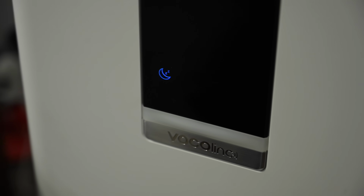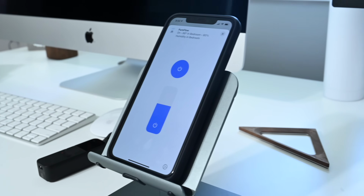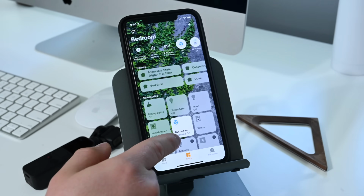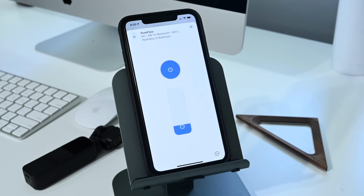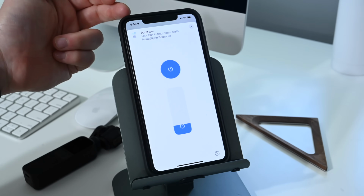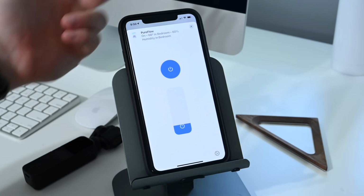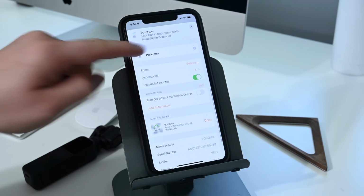Now let's go ahead and look at how you can control this through the HomeKit app with Siri as well as with the VOCOlinc app itself. So we're going to first start with Apple's Home app. We're going to go to our bedroom where we have this configured, and you'll see the PureFlow is listed. Along the top, you can see that it is on. We have a temperature of 68, it's 60% humidity, all in that one room, all being captured by the VAP1.